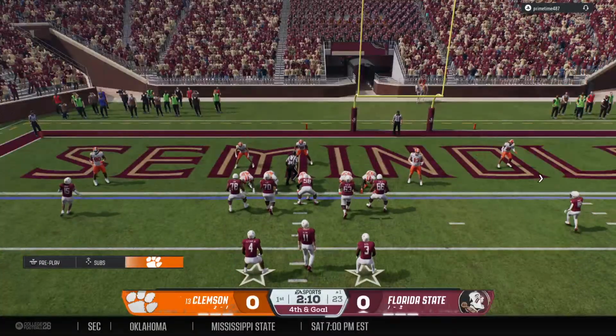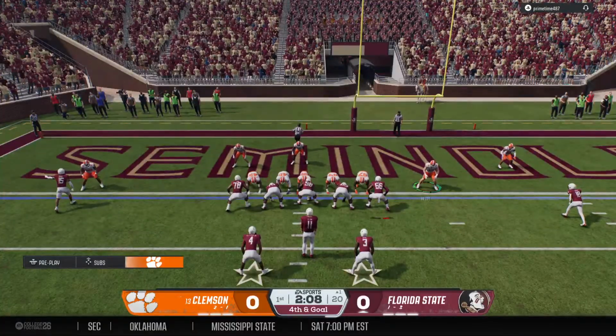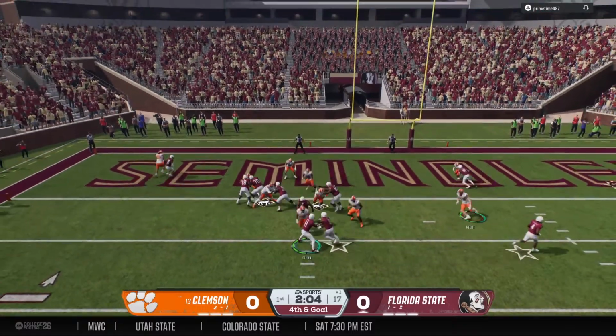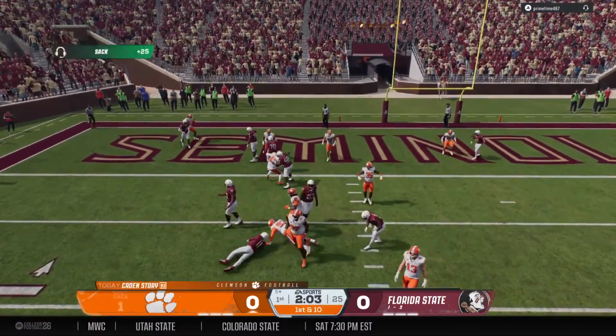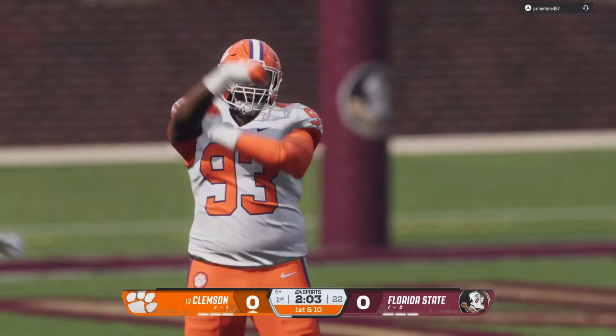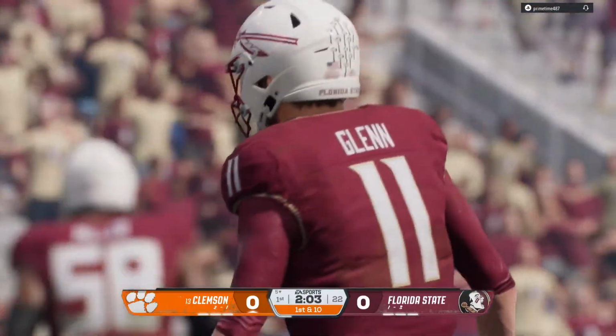And so on their opening drive of the game, they want to stay on the field, and the offense will go for it on 4th down. They got him. It's a sack, and what a stop for this defense to turn it over on downs.